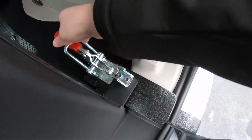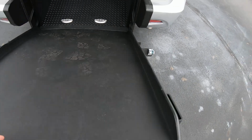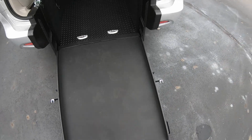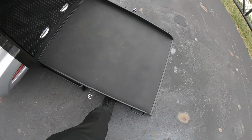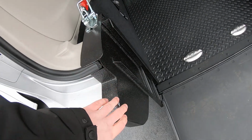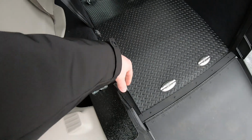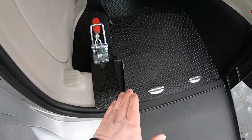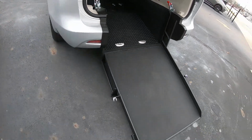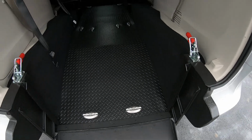Little latches here that hold this. So this ramp is like hydraulic assisted. There's only like 7 pounds of pressure with it. You can raise and lower this thing easily with your foot. When they cut this bumper out, this has all been ceramic coated, so this isn't going to rust. And then there's this track here, so if the van's ever rear-ended, this ramp cannot be pushed up into the van. This is all ADA compliant.